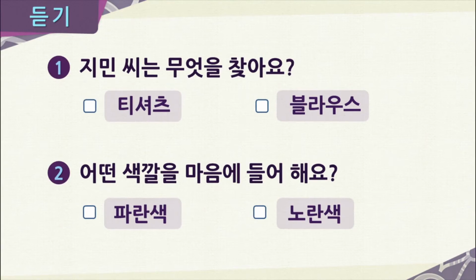Were you able to understand the conversation? Let's check your understanding by answering a couple of questions. Now our first question here, question number 1 asks, 지민 씨는 무엇을 찾아요? Or, what is Jimin looking for? Our answer choices here are t-shirt or blouse. So, do you remember what Jimin was looking for? Right, she's looking for a t-shirt, so the correct answer would be t-shirt.